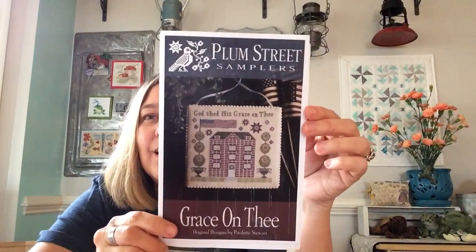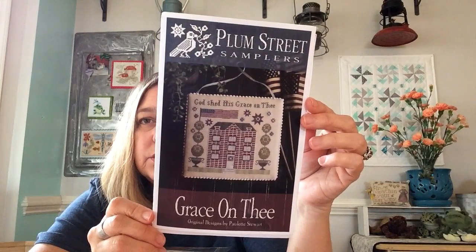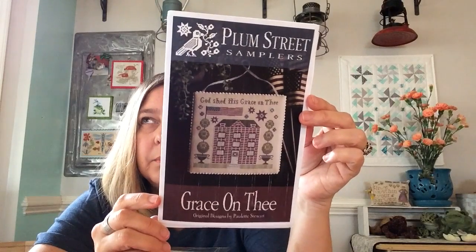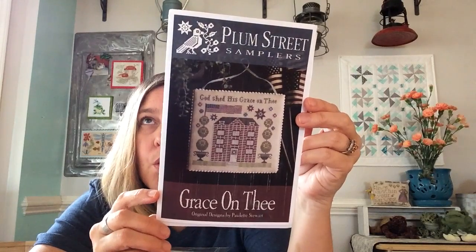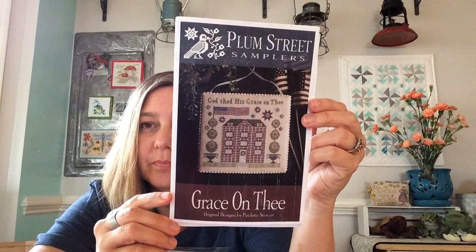Let's see. So I finished my Grace on Me by Plum Street. This was the club piece from Dime to Stitch. This club, let me think, is called Kindred Spirits, and it's a patriotic theme. Our next piece will be by Beth Twist, and in this piece we get everything except like the board or the stuffing if you're going to make it a pillow.